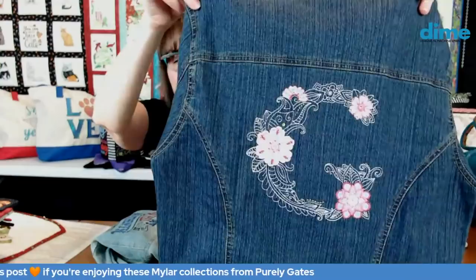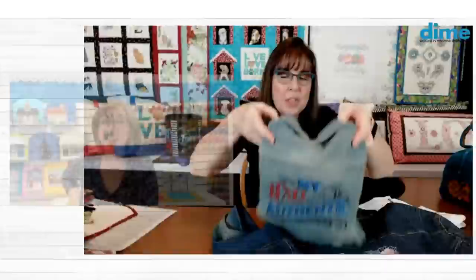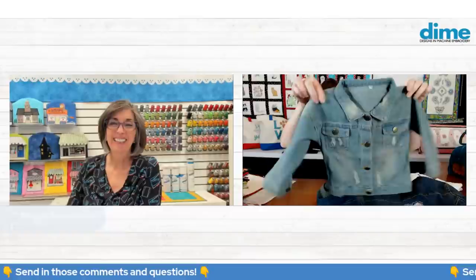And then I couldn't pass this up. What's it say? My yours is authentic. Well, yours might be, mine isn't, but anyway. Can't wear that jacket. This is from our Texas Four, and it's got a lot of different phrases to it. And this is just a little toddler jacket. Oh, so that's a lot of fun. Super cute.